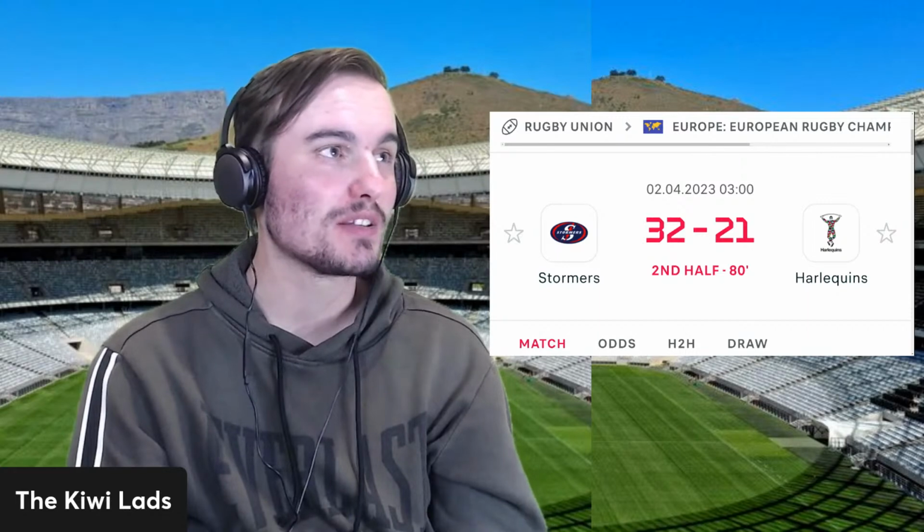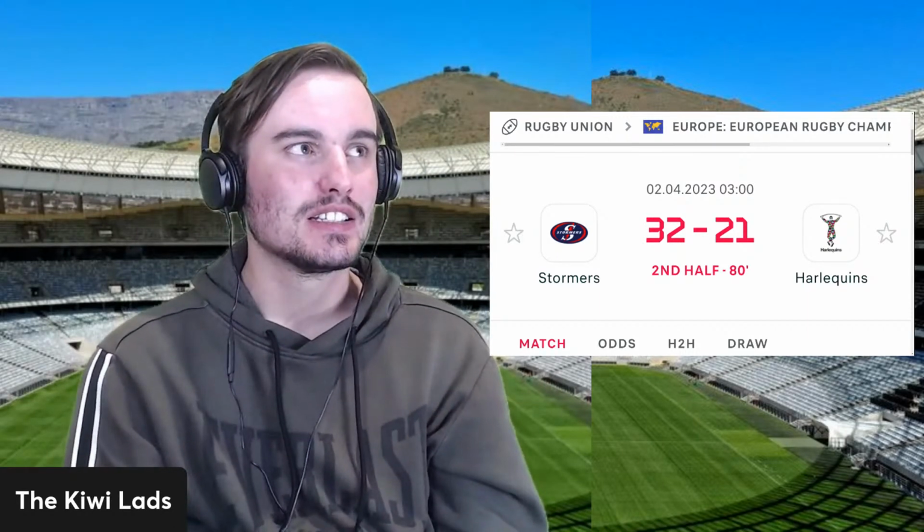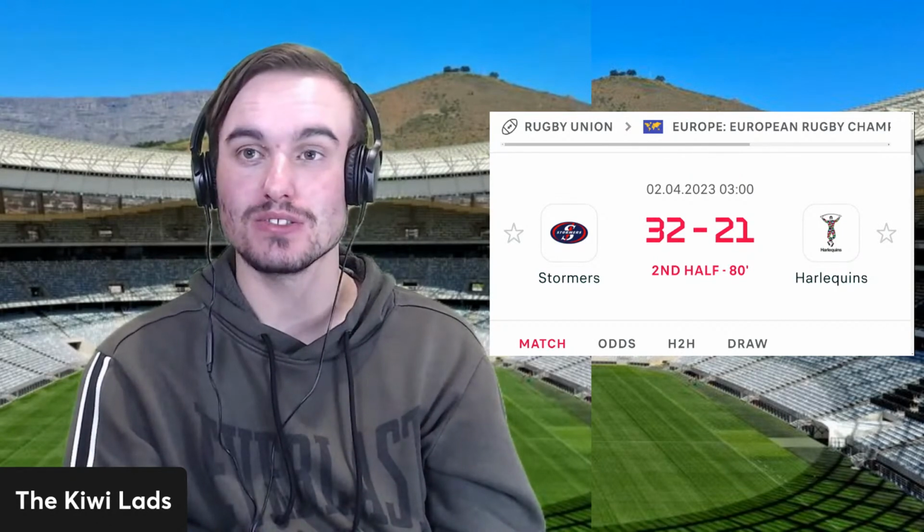LeBoc just headbutted the ball, but it's knocked on by the Quins. I guess starting the way that they finish off. In fact, it's going to be a penalty infringement, so the Harlequins will get themselves another chance.